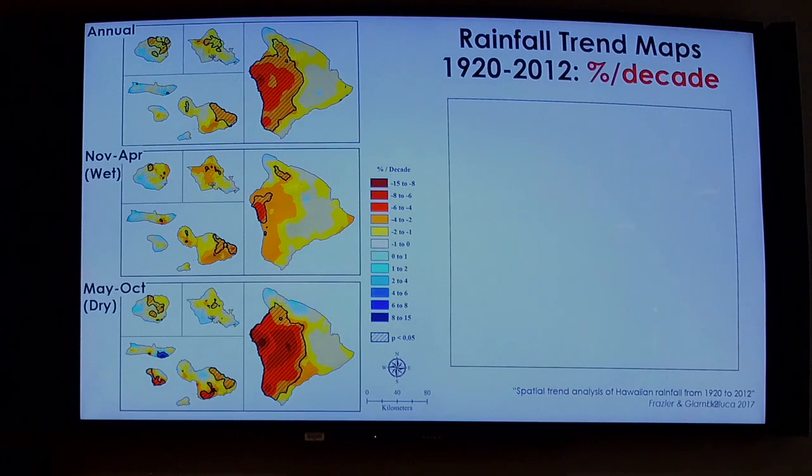Some of the other gridded data sets that are out there, we've done some trend analysis in rainfall. So at every single pixel, I've calculated the trend in rainfall from 1920 to 2012 and then mapped those trend values. So these rainfall trend maps, the colors are showing you the slope of the trend. Yellows, oranges, and reds are drying trends, while the blues are showing you increasing trends. And I've done this for different seasons, annual, wet season and dry season. And anything with this black hatching is statistically significant.